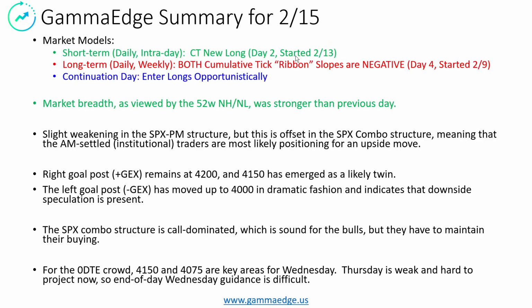Summary for today. The short-term model is still in this short-term long state. It started 2 days ago. On the long term, which we infer is a daily or weekly time frame, both the ribbon slopes are negative. We're in day 4 of this, so we've got something that has to happen here. Although this is a continuation day, we think you can enter longs opportunistically. We also think there is some weakness here, so we just want to be cautious.